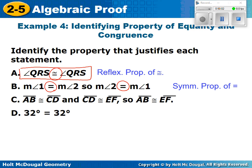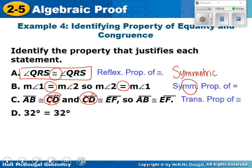Most misspelled word is symmetric property. Symmetric. There are two M's. Symmetric has two M's. S-Y-M-M-E-T-R-I-C. Symmetric. Two M's. So be careful there. All right, C. AB is congruent to CD. CD is congruent to EF. So now AB is congruent to EF. Transitive property of congruence. Good. Notice there's three. It's like the law of syllogism. The part they have in common gets canceled out. But we call it the transitive property of congruence.